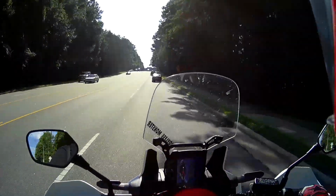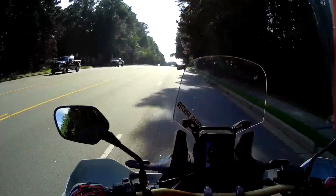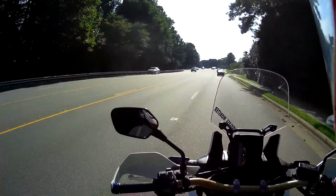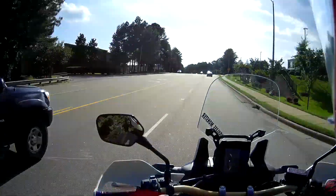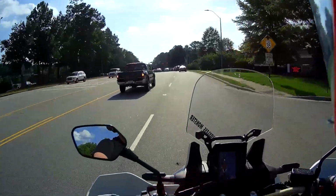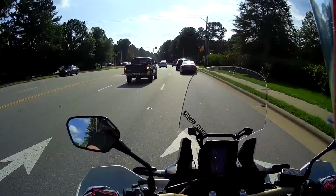One of the things that I've always really enjoyed about bikes like this, the tall adventure bikes, some of even the dual sports that have a super high seat height, is I like sitting up high on the motorcycle. I'm gonna let this truck get next to me so you can see, but I'm eye level with the driver of this Tacoma. And I really feel like I can be seen, I feel like I can be heard. There's just something really nice about sitting up really high on a motorcycle.